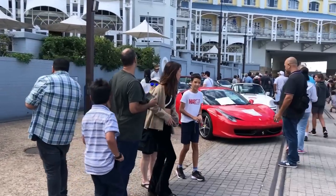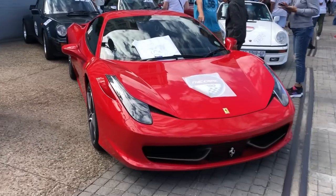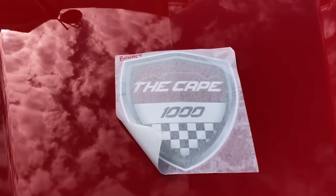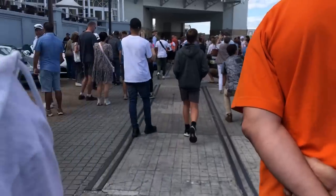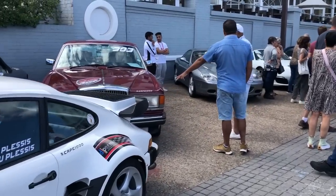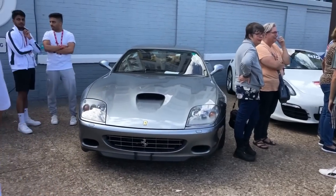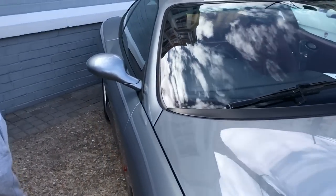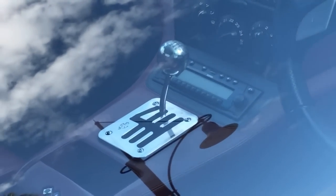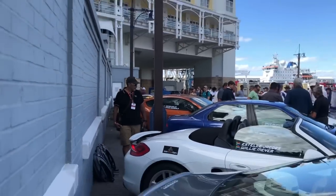And as you can see, got some more supercars this side as well with the 458, and you can see all the stickers are being loaded up here with the Cape 1000, all the branding, all the goodies. Yeah, what a vibe. So many people and so many nice cars as well. But yeah, got this a bit wrong when it came in, but it is a 575 and it is the only manual in the country with a very, very nice specification, the sort of gray over red. And there's the manual shifter. Very special.